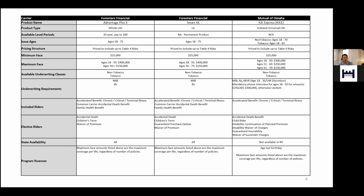Now, all products have a minimum face amount of $25,000. Maximum face amount is actually going to vary between the carriers as well as the ages. So for ages 18 to 55, Foresters will go up to 400,000. As soon as you hit age 56, though, it's going to drop down to 150,000. So pretty steep drop there. But you will be able to get your clients non-medical coverage of $150,000 after age 56. So it's still a great option for you.